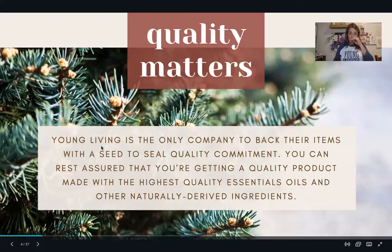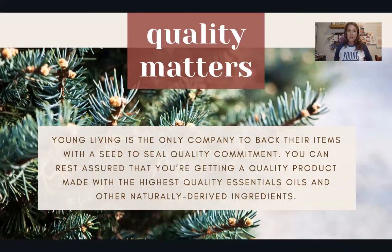Now, when I tell you to open your diffuser and fill it with essential oils, I don't mean just any old oils. Young Living essential oils has the highest quality essential oils. You don't want to waste your money on something that could potentially do you more harm than good, especially during the holidays. Young Living is the only company to back their products with a Seed to Seal quality commitment. You can rest assured that you're getting a quality product made with the highest quality essential oils and other naturally derived ingredients. So there are some strict guidelines that Young Living uses to fulfill their promise in sending only the best products to your home.